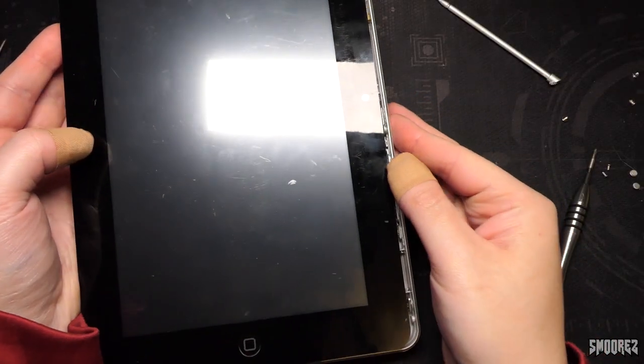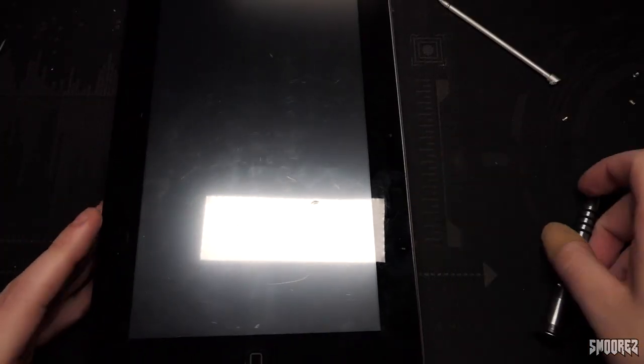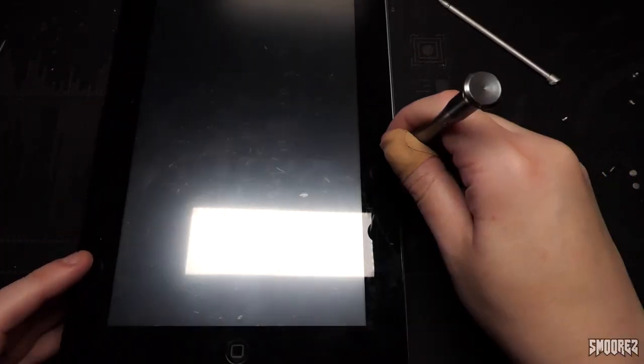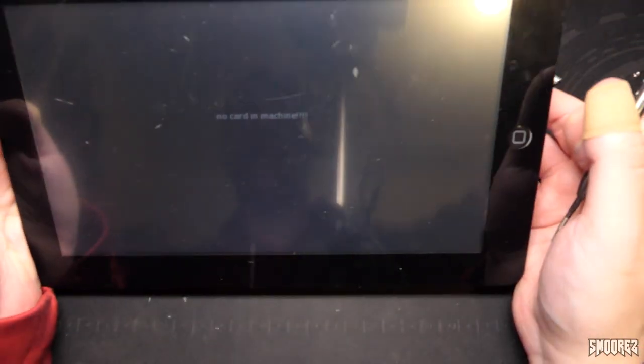If I boot this up without that memory card in, what will it do? Probably complain, most likely, but you never know. Yeah, it works. Oh, no card in machine, but I haven't killed it, so that's a good thing. So what I'll do is put it back together and we'll just make sure that it still works. And then I'll finish this video off.